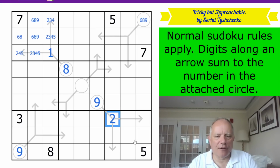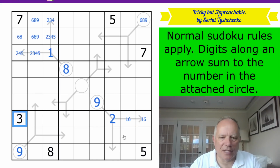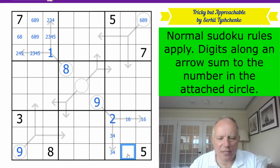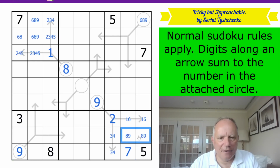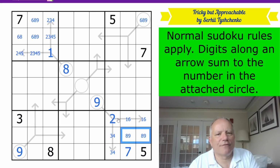Since we worked out it couldn't be a 1 because of that and a 3 because of that, that's a 2. This can't go 2, 3, 4, so it goes 2, 1, 6. That's again because of this. This is the 2, 3, 4 diagonal. These are 7, 8, 9. That's a naked 7. And we get a naked pair being 8, 9 there. That's really neat, actually. I sort of see what Sergei means about tricky but approachable now. That's very funny.